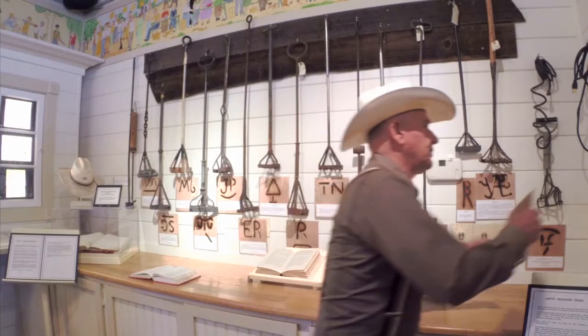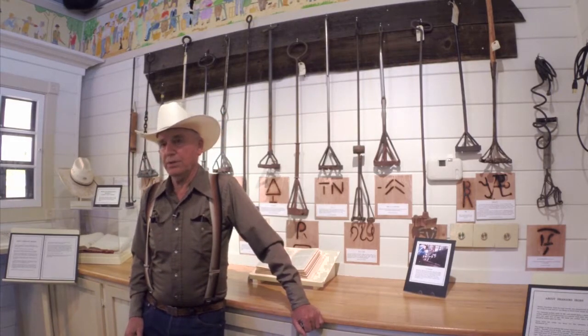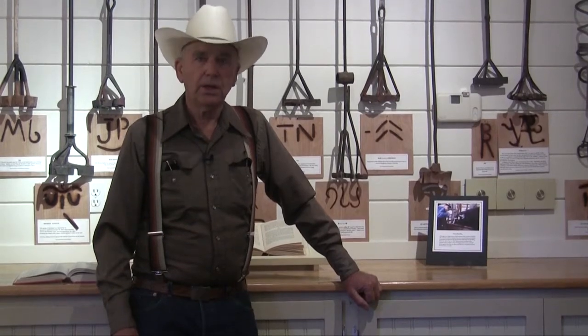There are alternatives, which are not absolutely legal, for livestock identification, and that would be ear tags, which are shown somewhere else in the exhibit, and more recently chips in the ears that are read from some distance away.